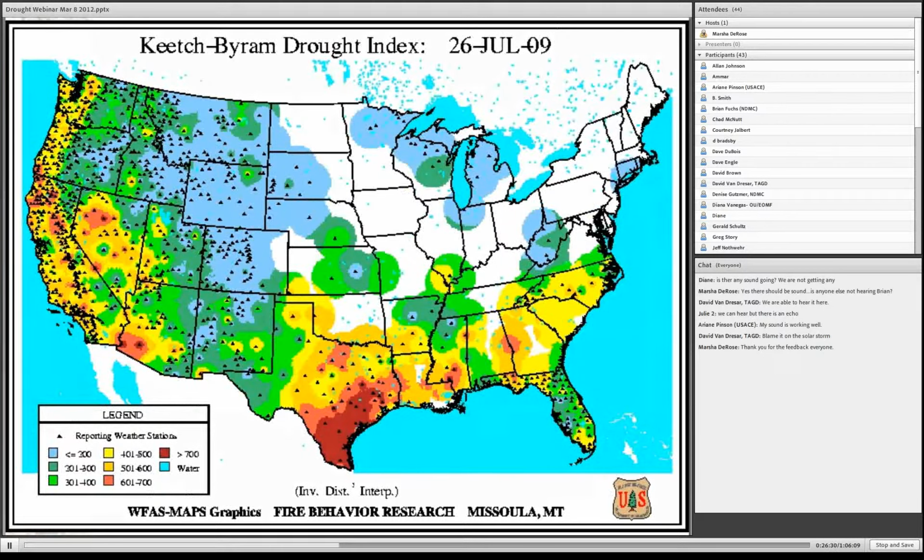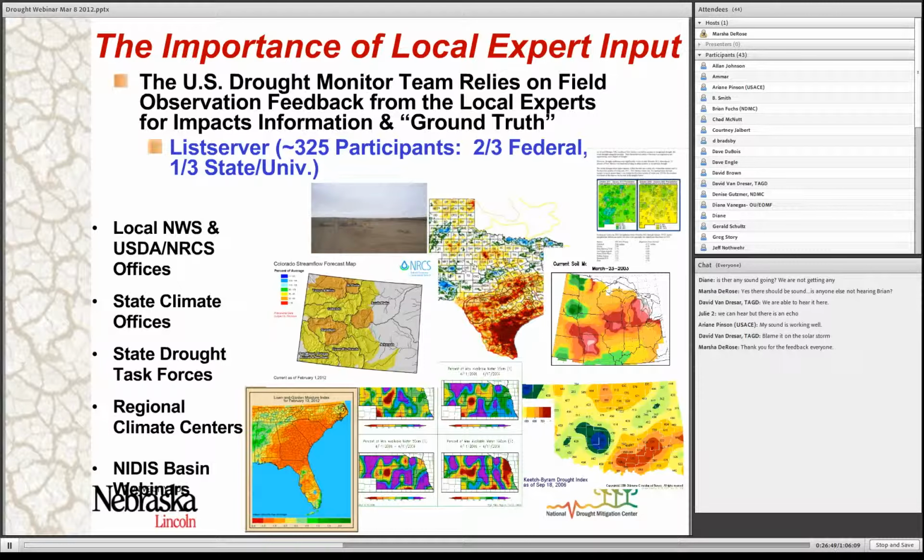Next slide. So I can't overemphasize the amount of feedback and input. This collage just shows a variety of inputs we're getting every week from states in your region, including New Mexico, Texas, Oklahoma, Arizona, all the way, just about every state now. We're getting it from the state climatologists or the regional climate centers. It's really changed the way we do this.